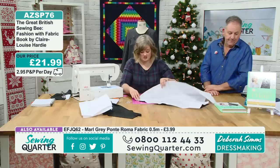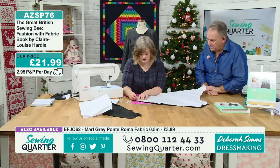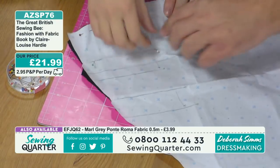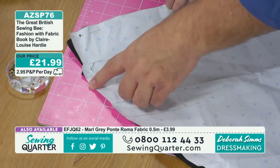Yeah, and then what you're going to do is do the end. And you'll do one closer to the top as well. That gives you the 2 points of your line. But also, that one there is an easy one to do because you know that it's going to go into the corner of the V, whereas this one here, it's just somewhere on the seam, isn't it?